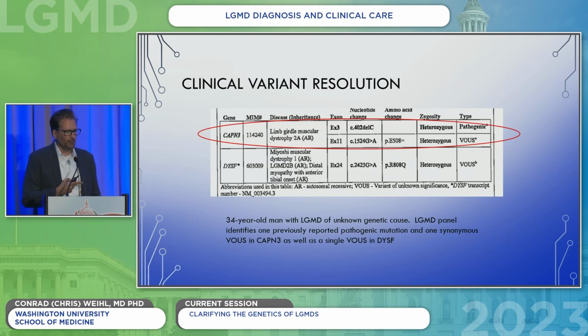This is a patient with two calpain-3 variants. One is called pathogenic, one is a variant of unknown significance. In calpain-3, which is limb-girdle 2A, you have to have two mutations. They also have a dysferlin variant, which is a variant of unknown significance. This is a 34-year-old man with limb-girdle muscular dystrophy, and this is what the panel demonstrated.